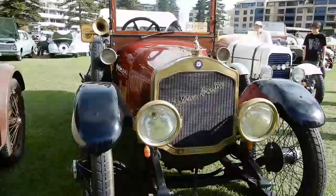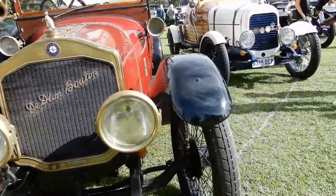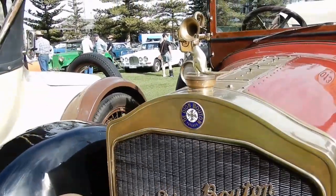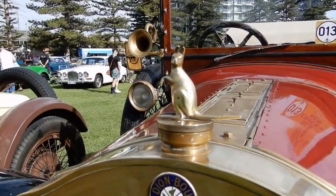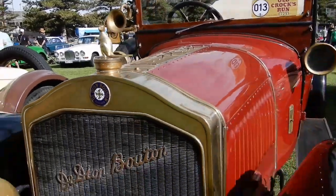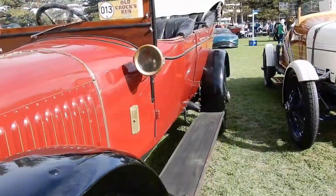Now we know. And of course you've got another Darracq, a bit bigger one. He's also got a kangaroo on there. What is it with the kangaroos on top of the hood for the hood ornaments? Very interesting. Must find out about that.